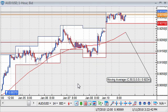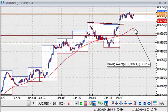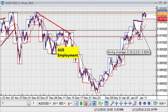Moving along, here we're taking a look at the Australian dollar US dollar pair, which jumped above the 0.9250 level in order to start the week. It reached an intraday high around the 0.9320 level, and since then it has been trading rather sideways. Today's intraday high matches up very nicely with the high we had seen in the beginning of December.